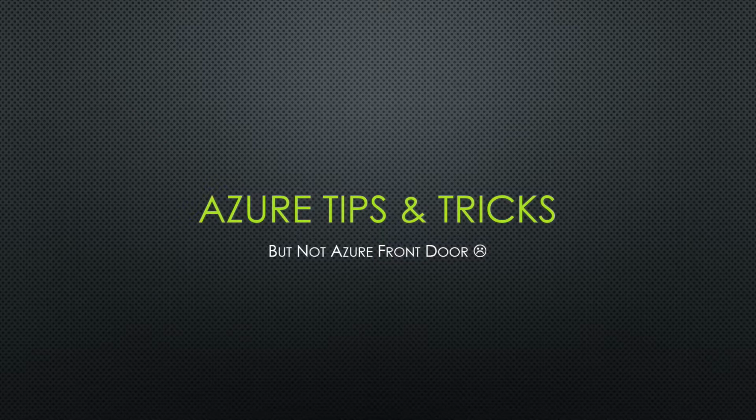I think I was originally slated to talk about Azure Front Door. I'm not going to do that today. There was a session on Azure tips and tricks. There's a guy that maintains a site. I'll give you a link at the end of this presentation that has a link to a bunch of other links, including the Azure tips and tricks site, where this and many other tips were found. I found it to be really helpful.